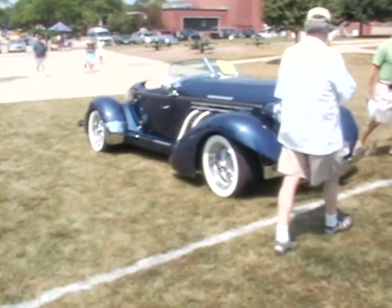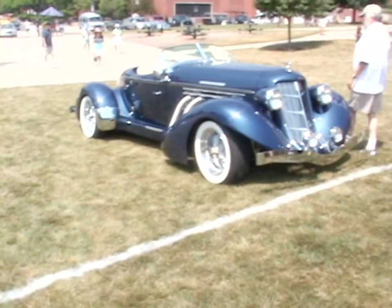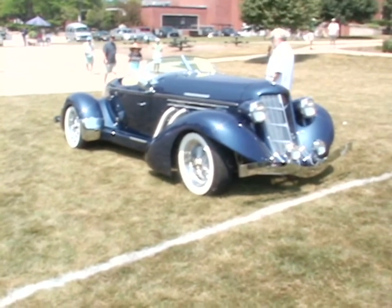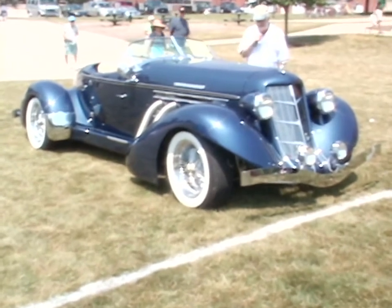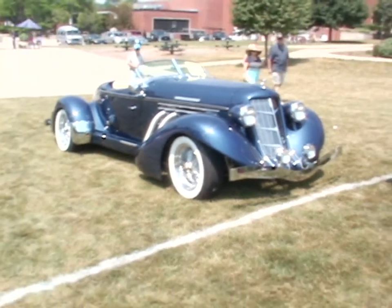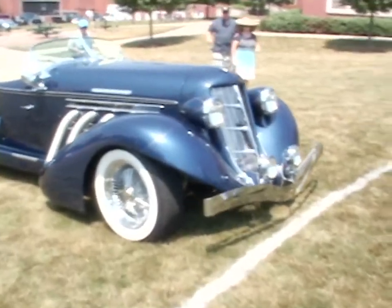And you don't see these every day. An Auburn 1936 Speedster, and obviously a convertible. Supercharged, it says on the side. Again, a beautiful, beautiful deep blue color. Love the exhaust coming out of the engine too, those four pipes. Just a classic. And that's what this show is all about. Classic cars shown in a classic way.